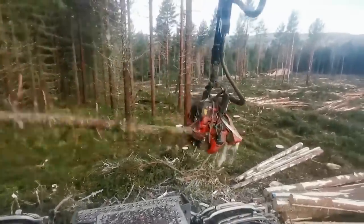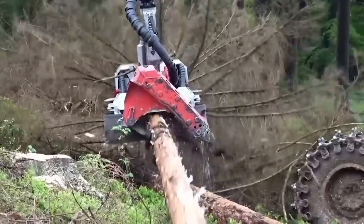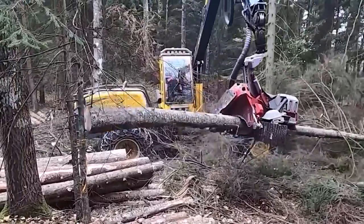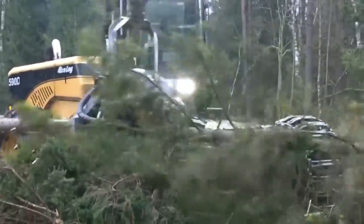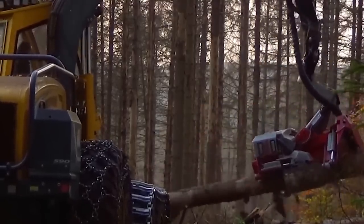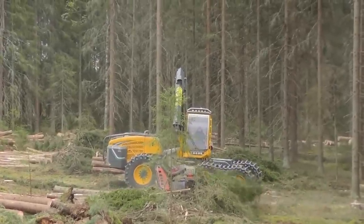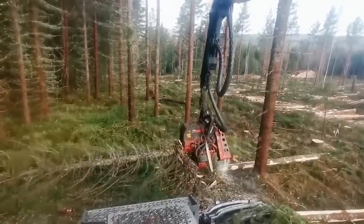EcoLog's unique pendulum arm suspension gives the 590F the best possible terrain features, and this model can also be equipped with a balanced bogey for added flexibility. Now, since the harvester is inside the cage body of the machine, that means that you don't have to worry about the logs falling on you and injuring you. You're taking a lot of risk out on the job while still ensuring that you're getting the job done quickly, efficiently, and most importantly, correctly.